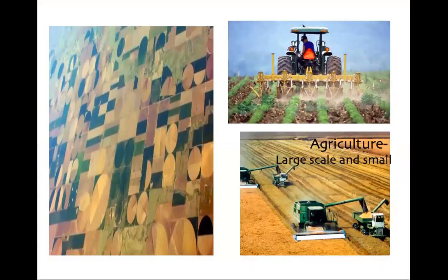And this is the way we farm for those things that go in the plastic packets. It's an industrial food system that uses chemicals, and that is how the majority of food is made.